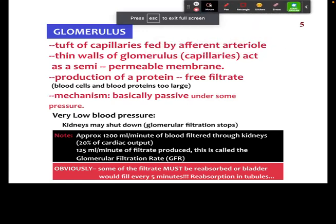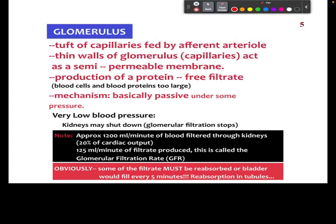Hey everyone, in this video we are going to specifically talk about the glomerulus. So what is it? It is essentially just a ball of capillaries, so blood vessels, that are fed by the afferent arteriole, meaning that it is the blood that's coming into the kidney and it is going to essentially be the blood that needs to be filtered, right? So the blood that comes into the kidney needs to be filtered.